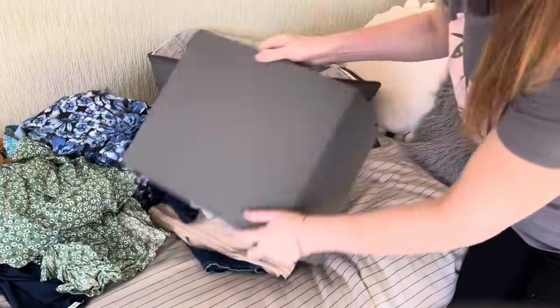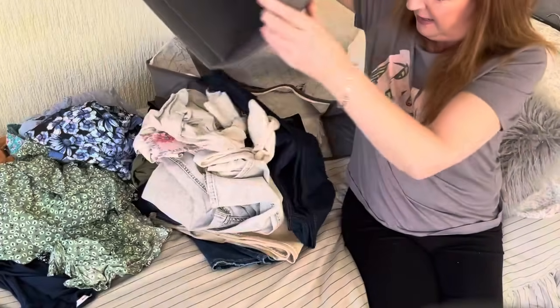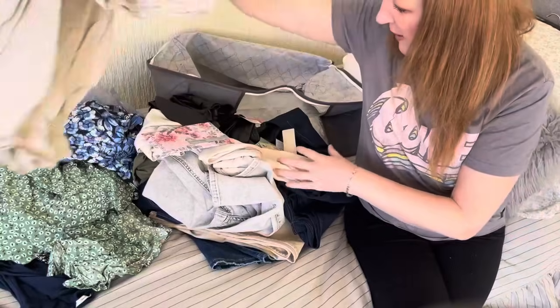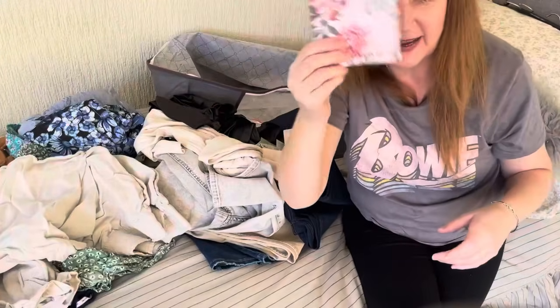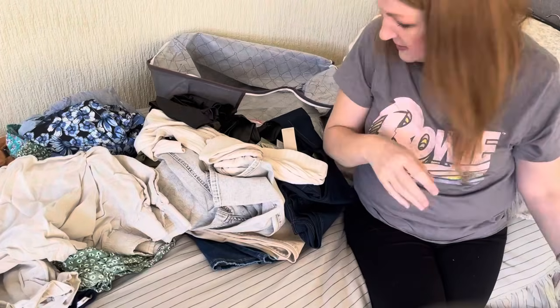Okay, more trousers now. I hope you can see me. I hope you can. Right, so these are a lot of trousers. Some of these are summer weight as well. Sachets that I get from places because they smell nice. Yeah, it still smells.